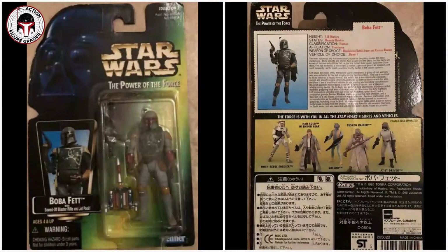Here's one more Japanese card for Boba Fett. This is the Green Card Collection 3, as you can see in the upper right hand corner, with the Tonka sticker on the back. This one also has the stand-up blister.